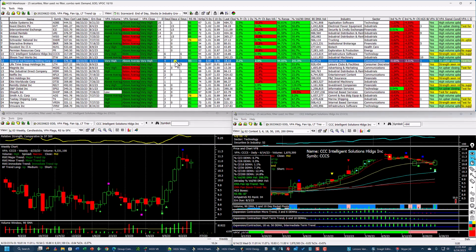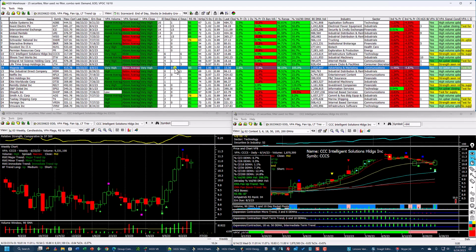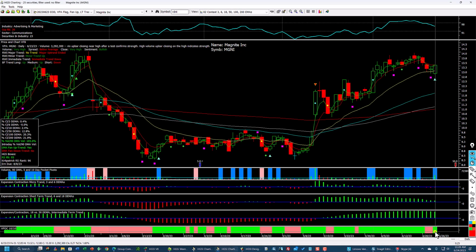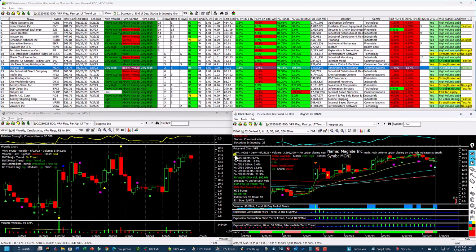But here is one, that IAS that I just looked at. Let's look at Magnite. The 3 is below the 6, but the VPOC has turned positive today. You can see it turn on Friday, but the 3 is below the 6, setting up nicely. Okay, that's it for this week.